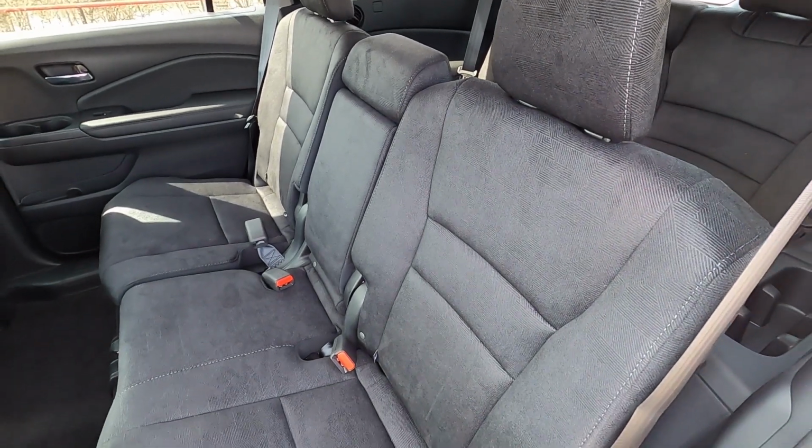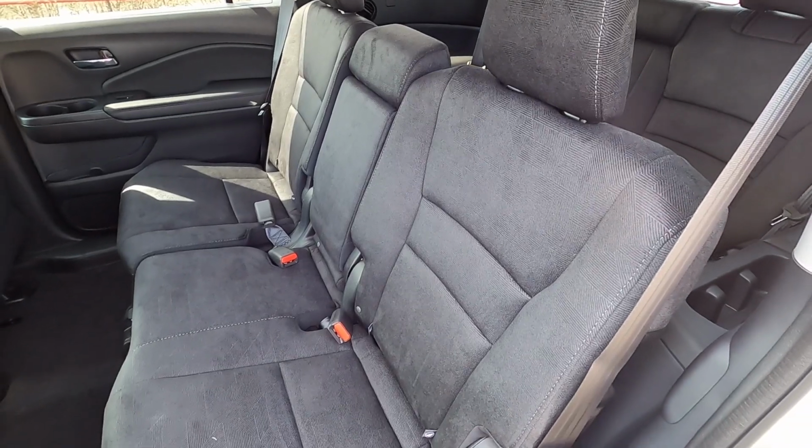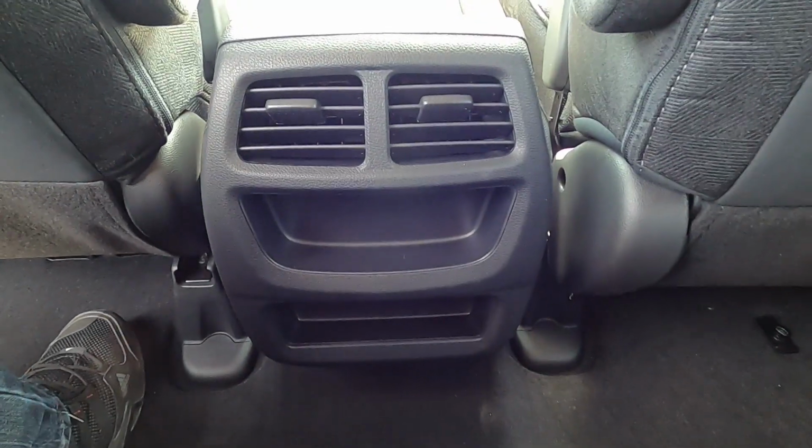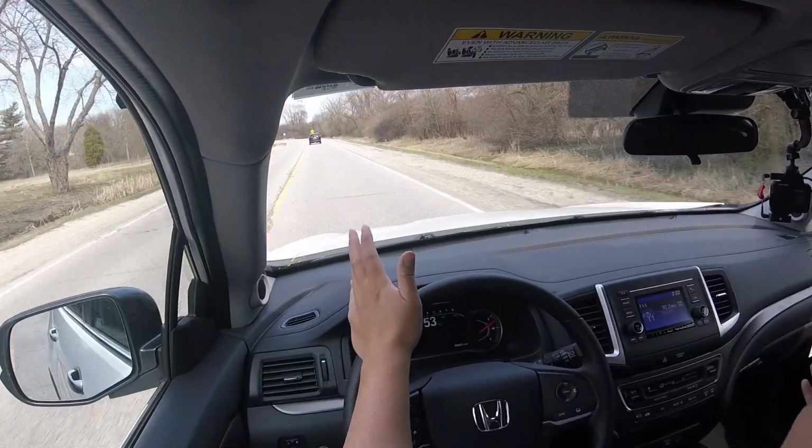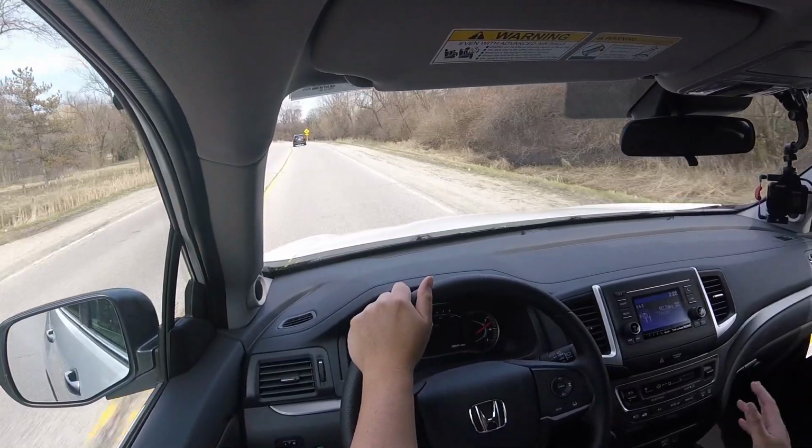The downside is, because of the base trim, you don't get much else. You get a pair of vents up front, and you get cup holders on the side, but that's pretty much it. There's no USB ports, no 12V outlets, no sunshade, no panoramic sunroof, no heated seats. All that is gone. But for a lot of you guys, that's perfectly fine.